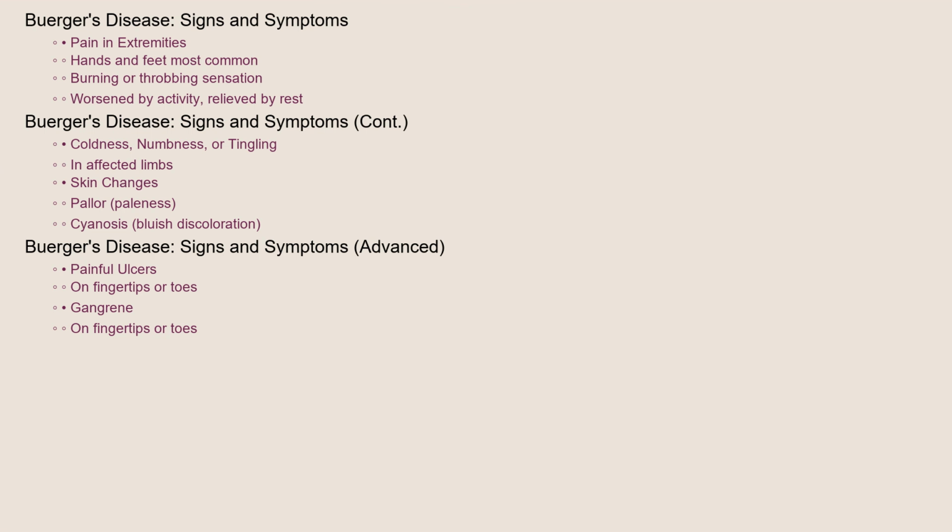The signs and symptoms of Buerger's disease can vary, but some common presentations include pain in the extremities, especially in the hands and feet, often described as burning or throbbing. This pain is often worse during activity and relieved by rest. Patients may also experience coldness, numbness, or tingling in the affected limbs. Skin changes such as pallor, paleness, or cyanosis, a bluish discoloration in the fingers or toes, are also common. In more advanced cases, painful ulcers or even gangrene may develop on the fingertips or toes.